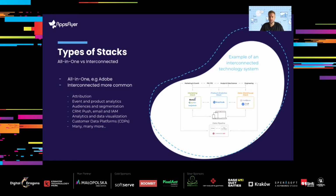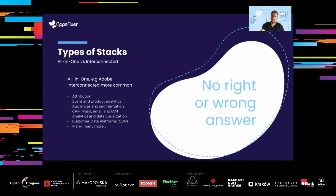And those consist of a couple of very important functions when it comes to supporting growth. Just to mention: attribution, where of course AppsFlyer leads in the market share, events, product analytics, audiences and segmentation, CRM or customer engagement platforms, analytics and data visualization, which is also extremely important, as well as customer data platforms that bring the whole view together. I would like to stress this one more time: there's no right or wrong answer. There are just pros and cons of each solution.